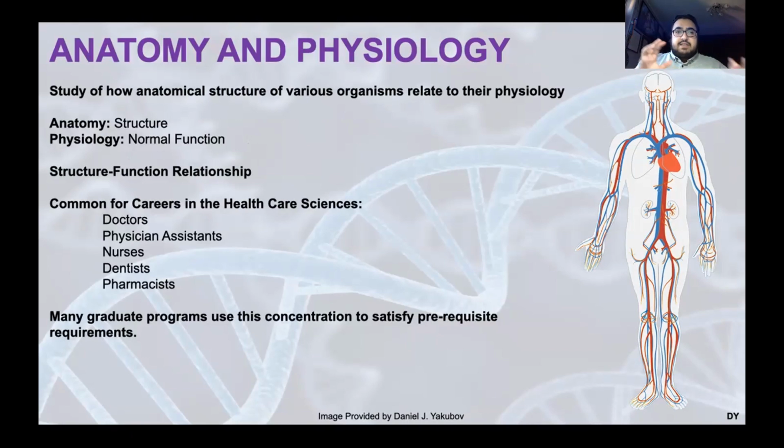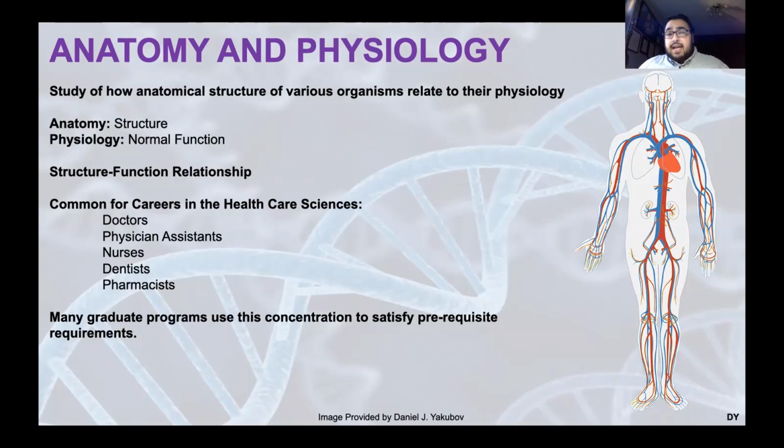Just want to talk a little bit about the different disciplines. So anatomy and physiology pretty much includes A&P of organisms and plants. Anatomy is the study of the structure of the part or organ or tissue, whatever. And physiology is its study of its normal function, how it's supposed to function. In these courses, you generally go through this dichotomy between the structure and the function.